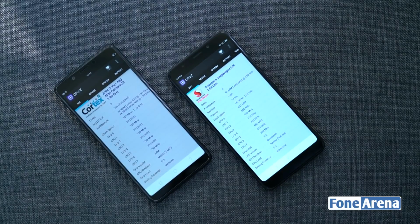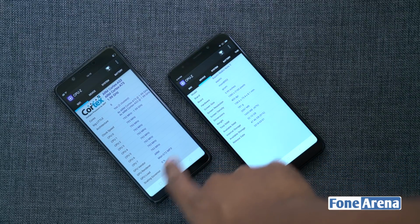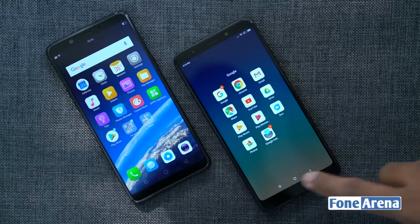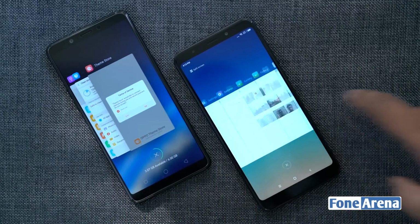In terms of performance, the Realme 1 is powered by an octa-core MediaTek Helio P60 processor with a Mali G72 MP3 GPU. In day-to-day use, the device did not skip a beat and we haven't seen any stutter, hang or lag at all. It processes everything regardless of what you throw at it thanks to the 6GB of RAM in the higher end variant.